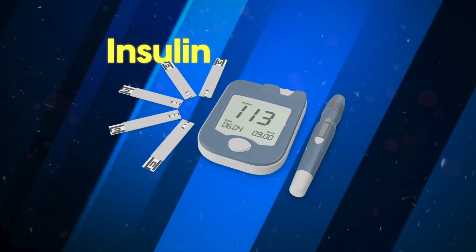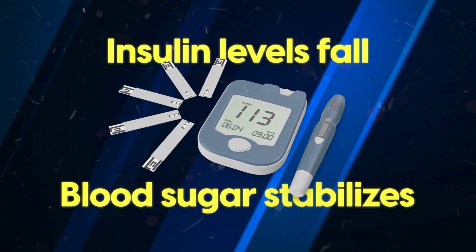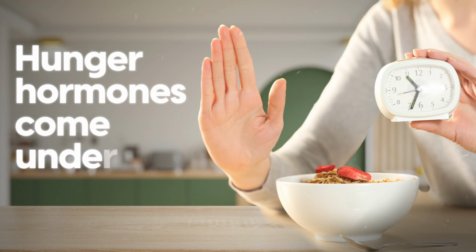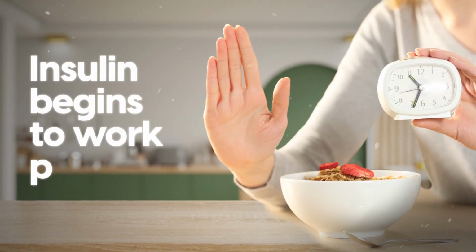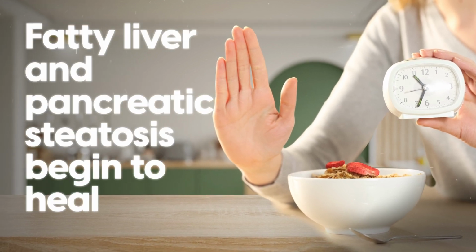This allows insulin levels to fall and blood sugar to stabilize so we aren't constantly flooded with hormones. When we give our bodies time to rest like this, remarkable healing can occur. Hunger hormones come under control, inflammation goes down, insulin begins to work properly. And deep problems like fatty liver and pancreatic steatosis can even begin to heal. Of course, intermittent fasting should only be done with guidance from your healthcare provider.